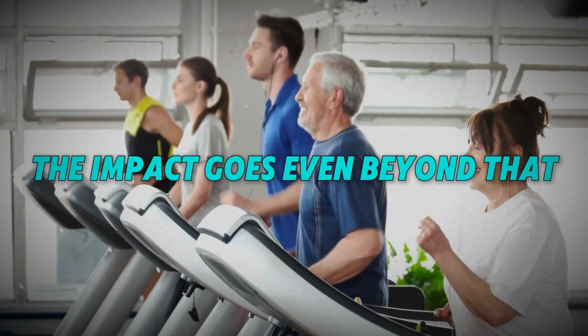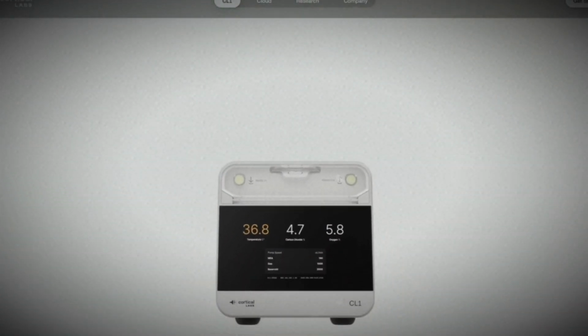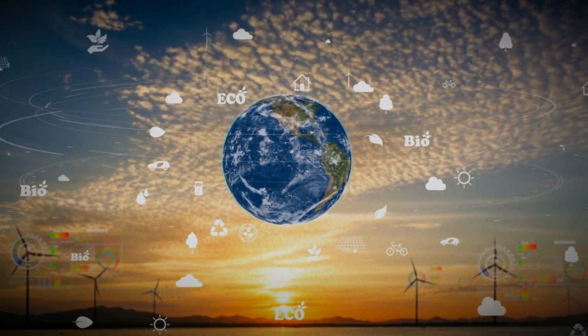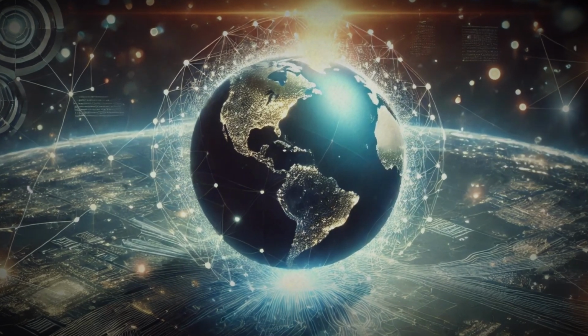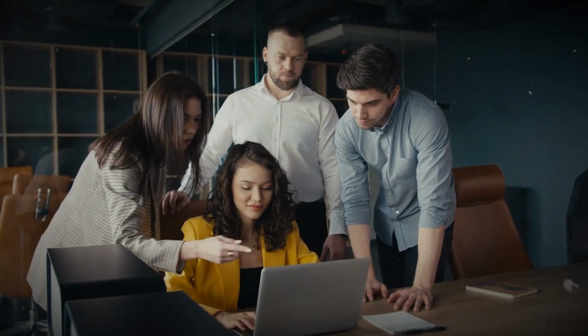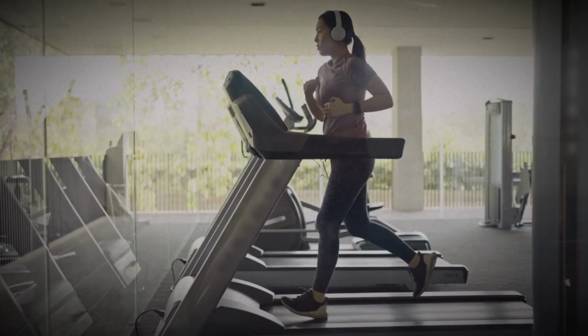But the impact goes even beyond that. The CL1 could help us solve big problems like climate change by processing huge amounts of data to find solutions faster. It's not just a machine. It's a new tool that can help us make the world a better place. By helping us learn more quickly and solve problems more effectively, the CL1 could change our schools, our health, and our planet for the better.